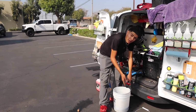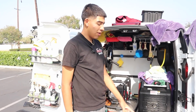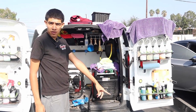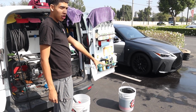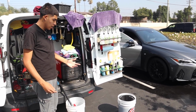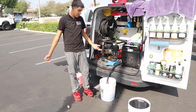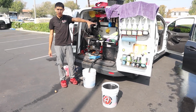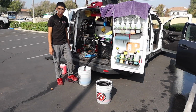James, the second car, man? Yes, sir. You see how I dumped out the old buckets from before, and I'm not reusing the same ones? That's just to help with all that dirt that was in there. I don't want to transfer it from the other vehicle onto the new vehicle. So dump out all the old water. Just a quick tip to anybody, if you're doing multiple cars, dump out the old water, especially if the car is ceramic coated like this one. You don't want to transfer any of that dirt and cause scratching to that.